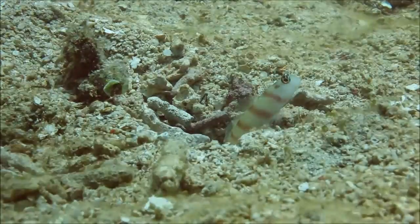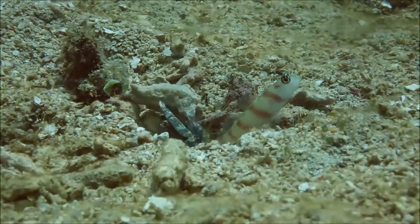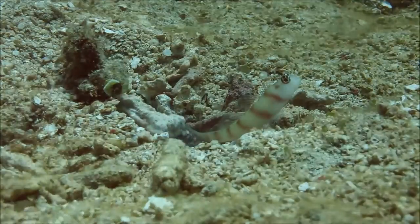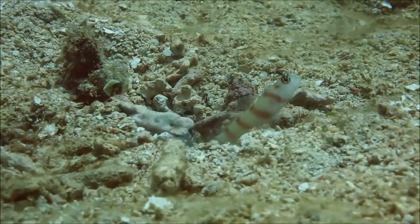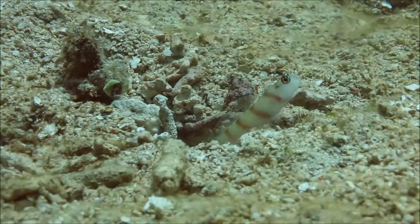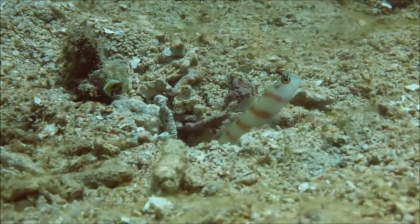Underwater, a few hundred meters away, this goby uses the same tricks to survive in the sand. But it's not digging its burrow on its own. Rather, it teams up with a small shrimp. While the shrimp constructs the burrow, the goby acts as a watchman. This symbiosis is to the benefit of both animals.